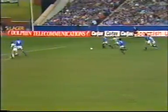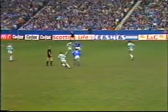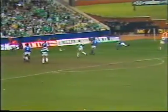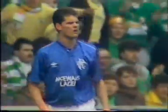Here's Paul McStay. And Graham Roberts with the clearance. Here's Wilkins. The back heeler misses out Derek Ferguson. It's picked up by Paul McStay. That's for Chris Morris, and good running by Durant. That was excellent defending by Durant, although he'll be disappointed to have conceded that corner kick.